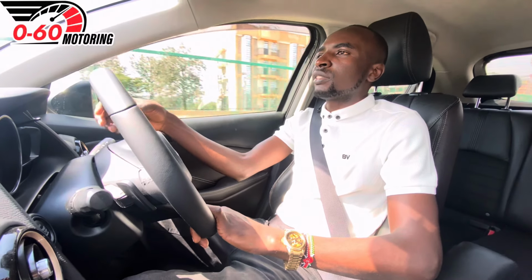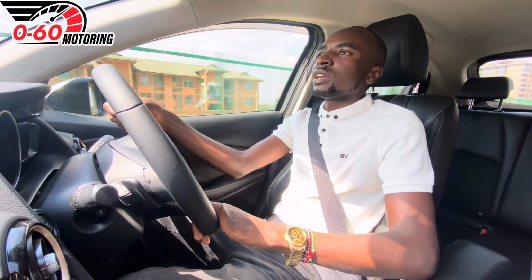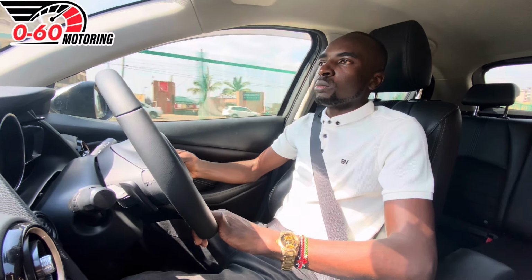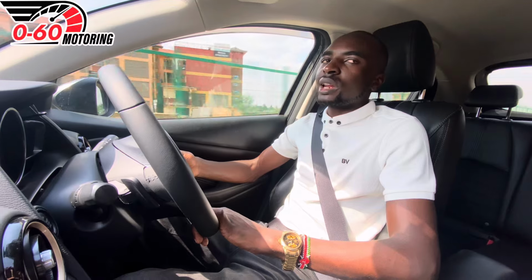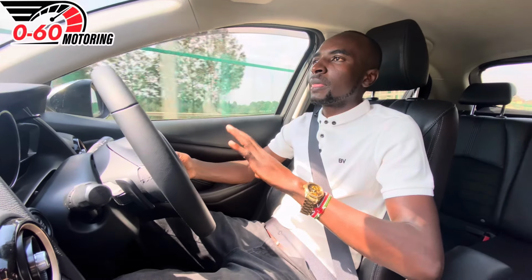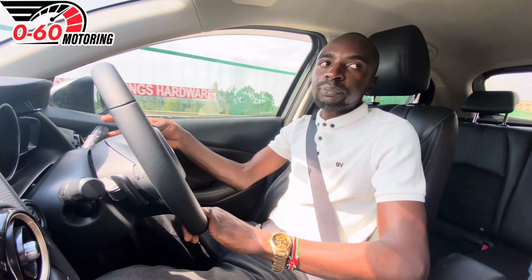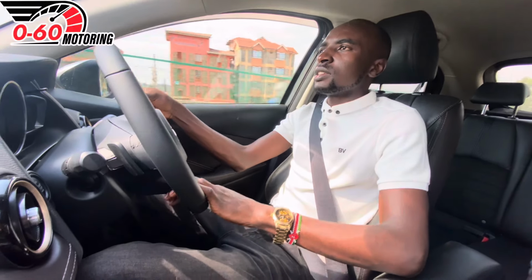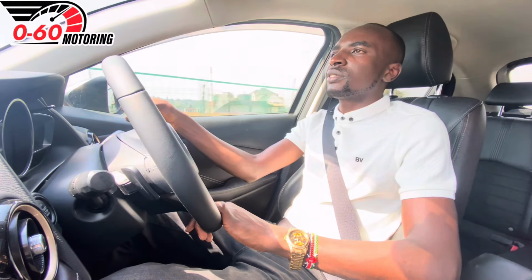Now, because I'm reviewing the diesel version, you can check the petrol review on the channel. The 1.5 liter turbo diesel should be climaxing at around 105 brake horsepower and 250 newton meters of torque. Those are the power ratings of this 1.5 liter turbo diesel. It's the exact engine you're going to find in cars like the Mazda CX-3 and some variations of the Mazda Axela or Mazda 3 if you like.